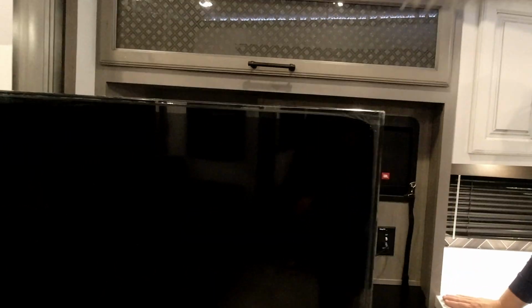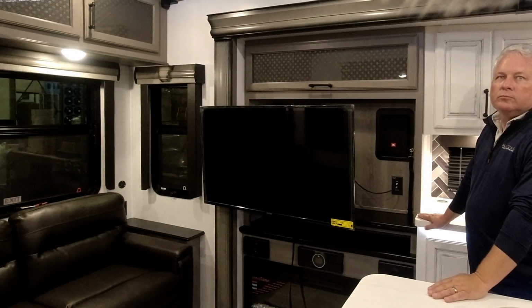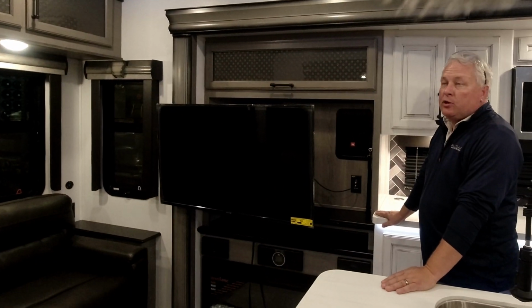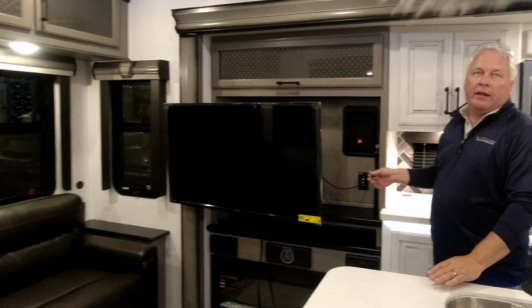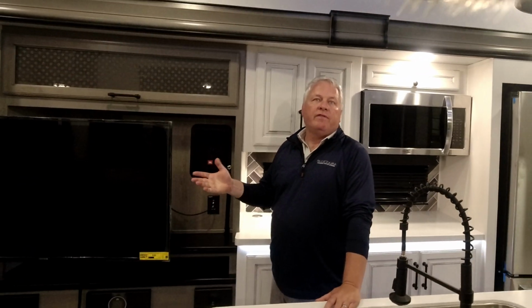Okay. And that's an inverted outlet that the TV's plugged into. Yep. So whether you're on shore power or not, you still have a TV. So you stop at a rest stop for a couple hours because you got to get off the road. Well, I guess you can watch a game. Absolutely. And every one of our inverted outlets has an inverted outlet sticker on it. So depending on floor plan, you'll have anywhere from 5 to 7 inverted outlets through the unit.